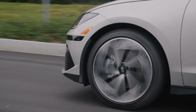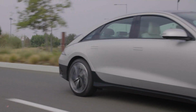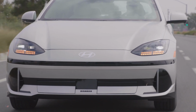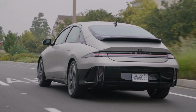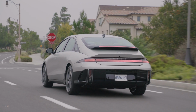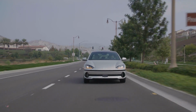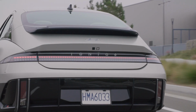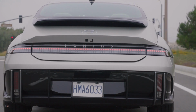IONIQ 6 is available with a range of drive motors to fit the needs of every customer. Customers can mate the 77.4 kWh battery pack with two electric motor layouts, either with a rear motor only or with both front and rear motors. The top-of-the-line dual motor setup is an all-wheel drive option, producing a combined power output of 320 horsepower and 446 pound-feet of torque. An IONIQ 6 with this configuration can go from 0 to 60 miles per hour in less than 5 seconds. The single rear motor layout offers 225 horsepower and 258 pound-feet of torque.